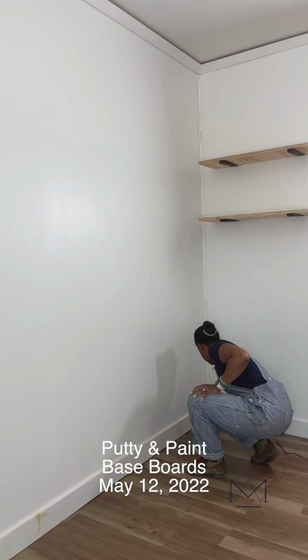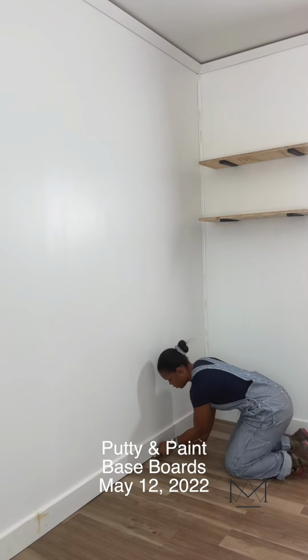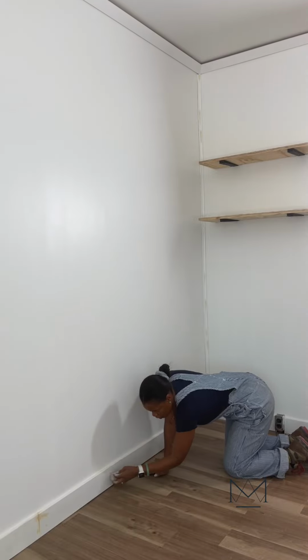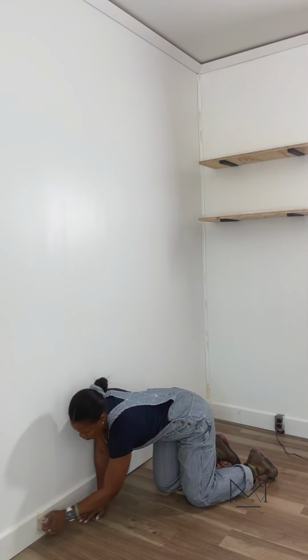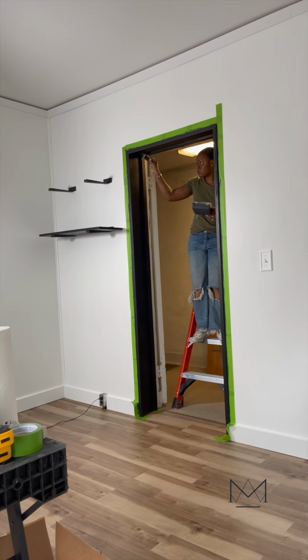It is May 12th, almost exactly 30 days after I started. But I do have to say I didn't work every day, so it's not like I worked on this for 30 days. I'll have to run the math and see how many days I actually put in. But I am puttying, sanding, painting my baseboards, touching up my doors, doing some of the final zhuzhing to the space. And I can see the end. We are almost there, you guys.